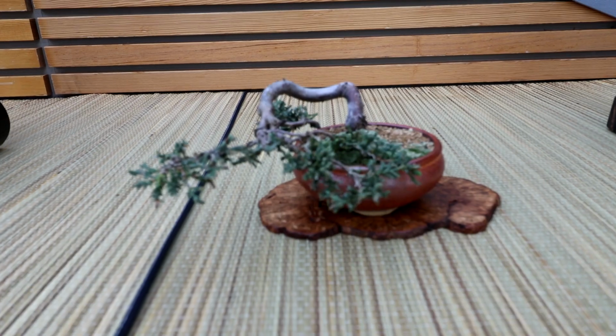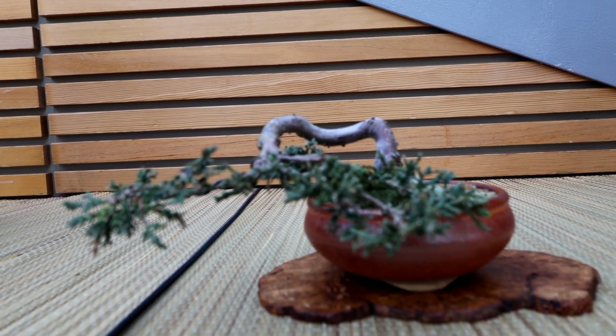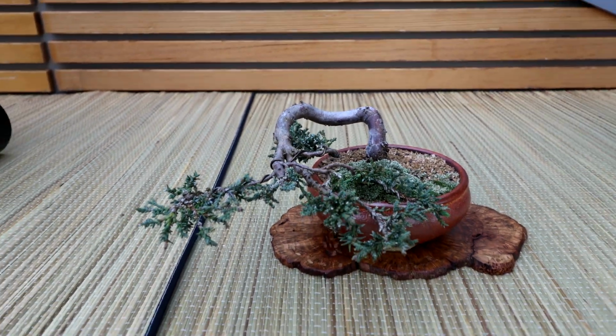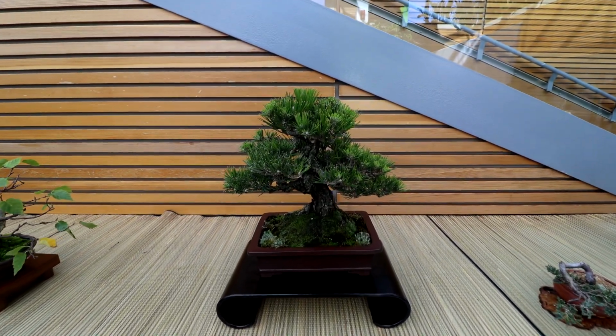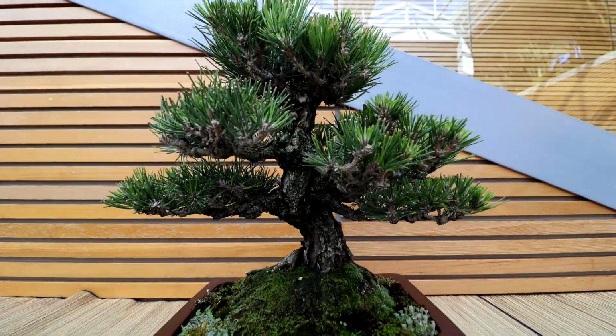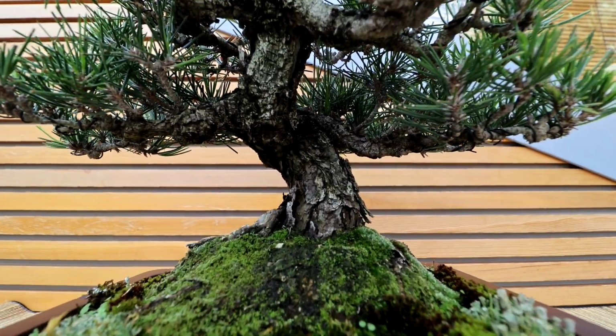Here's a small, I think it's a juniper. Really twisty and fan-shaped branches on it. Fascinating. And here is a Japanese black pine. It's over 75 years old and it's been in training 35 years. So look at the trunk on this black pine. It's just amazing.